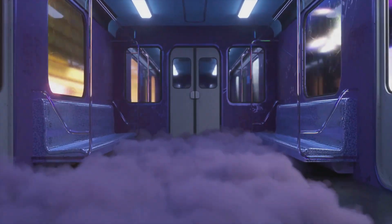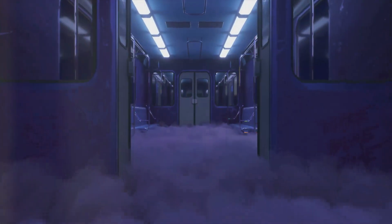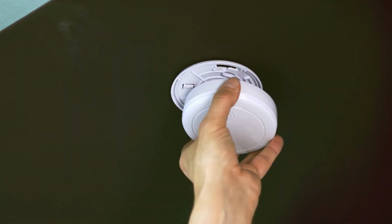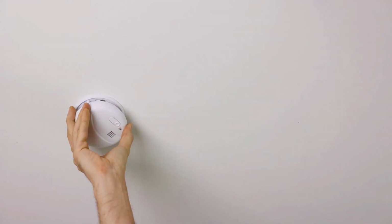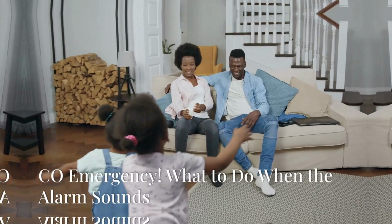But here's the thing about carbon monoxide: it's odorless. You can't see it, smell it, or taste it. It's like a silent assassin, lurking in the shadows, undetectable by our senses. It can build up without you even knowing. That's why, unlike methane or H2S, which often give us a smelly warning, you need a dedicated detector to alert you to the presence of CO. It's a small device that can make a big difference in keeping your home safe.